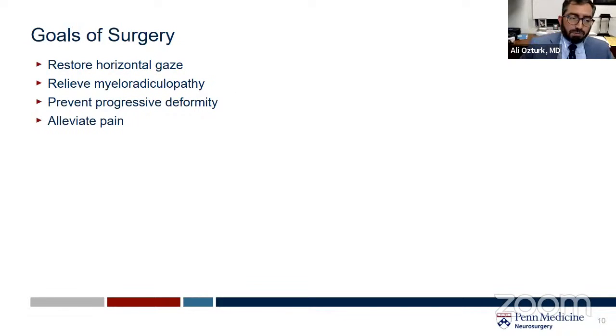The goals of surgery are to restore horizontal gaze, relieve any neurologic compromise, prevent progressive deformity, and hopefully alleviate pain.